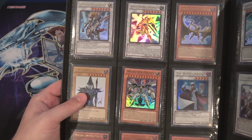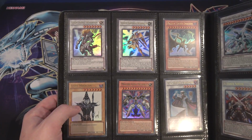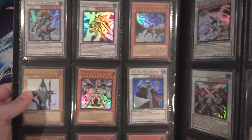Then after that, I believe these 2 were also subscription promos. They were Lightning Warrior and Seven Swords Warrior. They were pretty interesting. They actually came from the manga and everything, and they were still around the time where we didn't have many synchro monsters. They were actually worth using back then, because we didn't have a ton of options when they were first out.